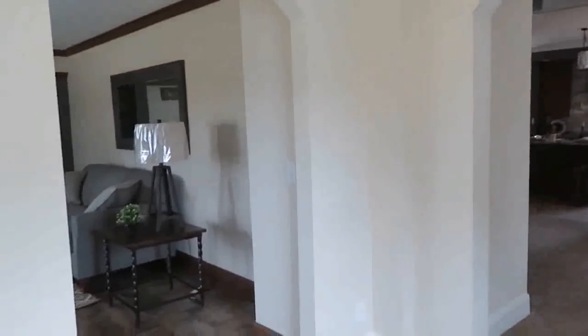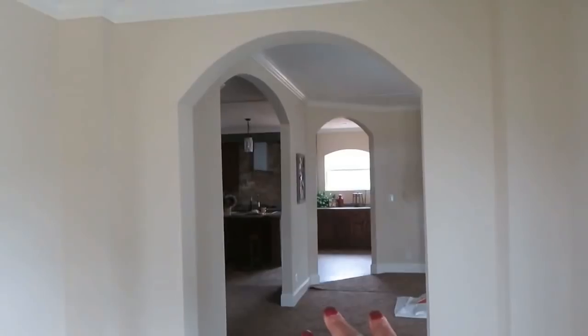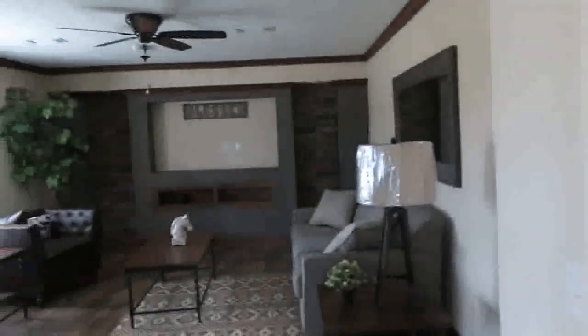So this is the entryway. So when you come in, you have an archway here and you have an archway here. Which way do we go? So let's look to the right.